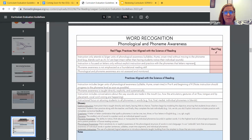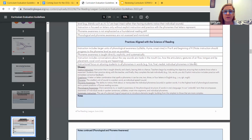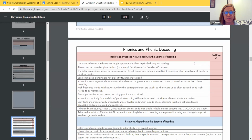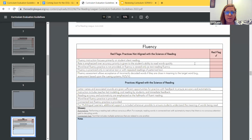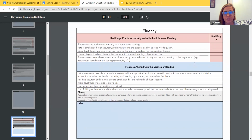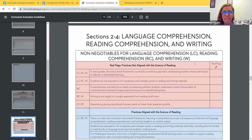Underneath that, you have more specific indicators, red flags for phonological and phoneme awareness, for phonics and phonic decoding, and for fluency. Okay, fluency instruction is highly supported by research. And that's our word recognition section.